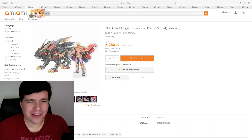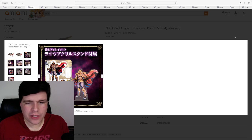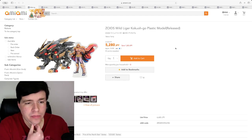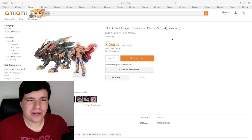And then the one that I really, really love here is the Fist of the North Star crossover with Rao. I just think that is super, super cool because I want to say it is not only the 40th anniversary of Zoids, but also of Fist of the North Star, as you can see down here. So that's actually extremely cool. I mean, this is a sweet deco of the Wild Liger, and it would be cool to have the little Rao acrylic stand. But I already have three different Wild Ligers if you include the HMM, and the same bones of the Wild Liger are used for the Beast Liger and the Rising Liger. So I probably will not end up owning this guy, but he is extremely cool, and I love Fist of the North Star, so I think that's an extremely cool reference that they've done there.